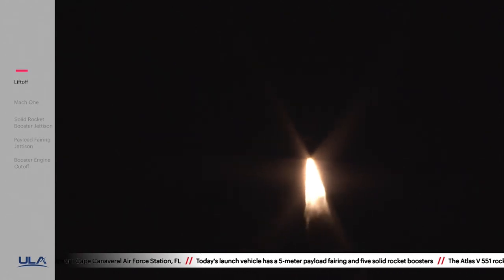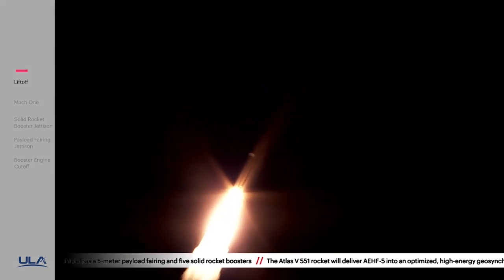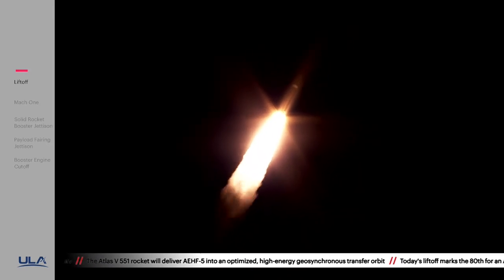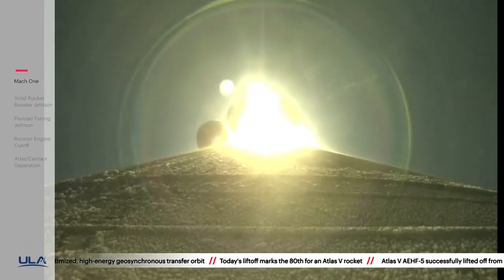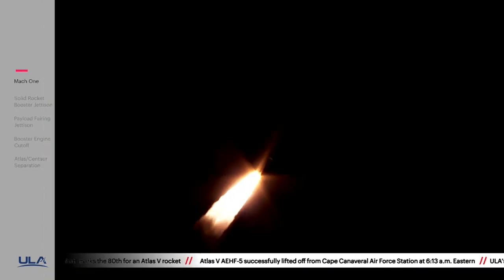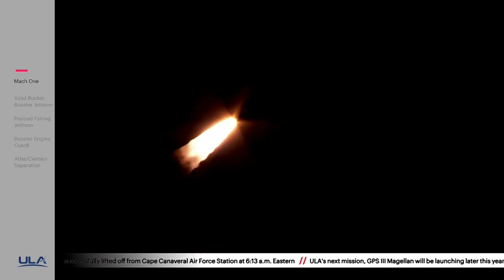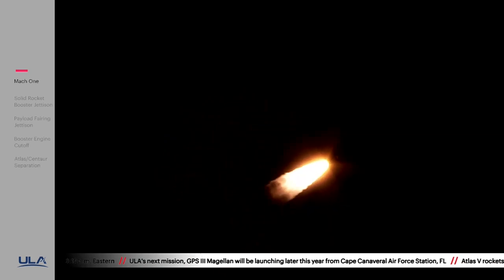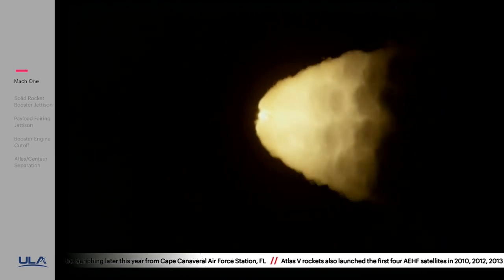25 seconds in. RD-180 engine operating parameters look good. Now 35 seconds. Mach 1, Atlas V is now supersonic. Now 45 seconds in. RD-180 continuing to look good. Now passing through max Q. And engine throttling back up to 94% thrust. RD-180 engine operating parameters look good. Seeing good chamber pressure on all 5 SRBs. Good symmetric burn.